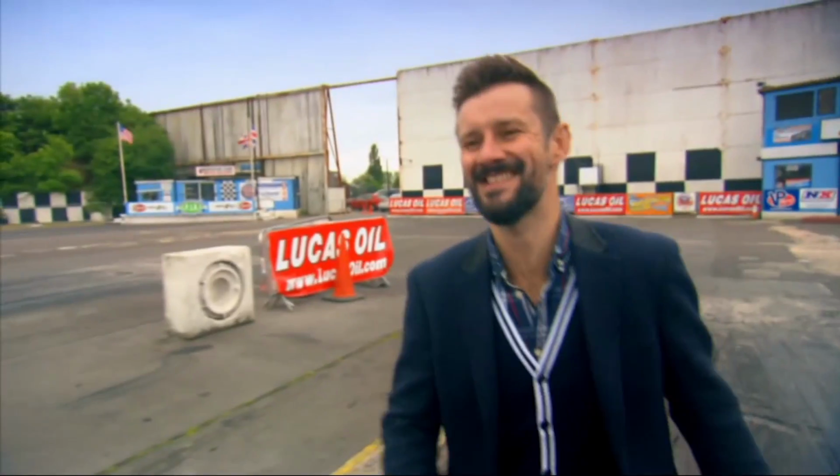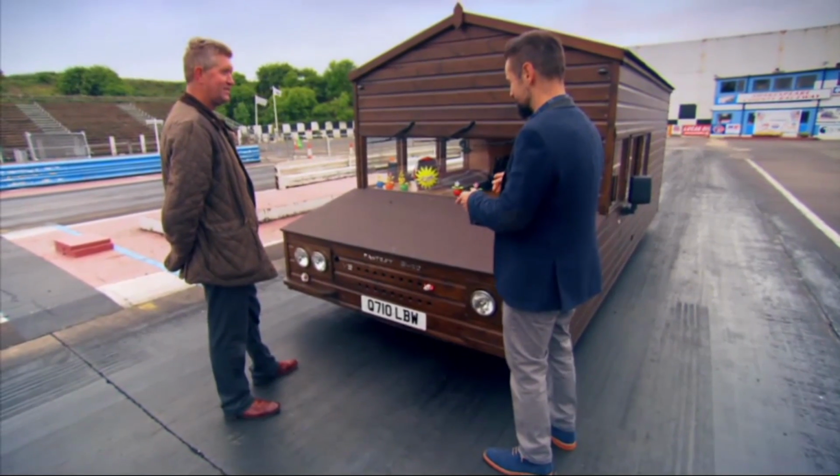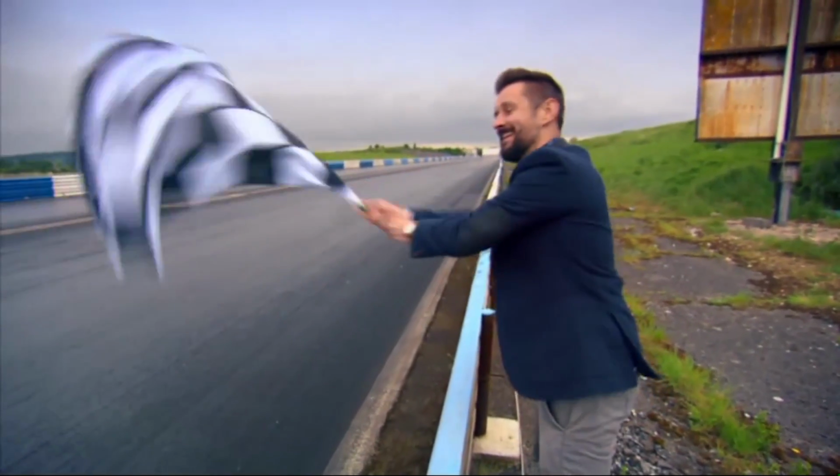Oh my goodness, that isn't something you see every day. A shed on a drag strip. This looks fantastic. Oh, thank you. Thank you. I'm assuming we're about to take this shed down that runway. We are, as fast as we can.